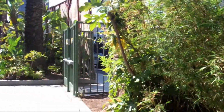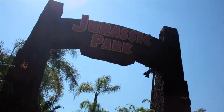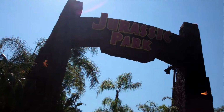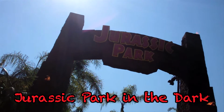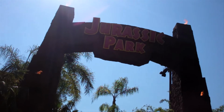And the studio tour is actually going past us right now. And I can't forget about this. Jurassic Park will be open during Halloween Horror Nights. It'll be rethemed to Jurassic Park in the Dark. So they'll be adding some more stuff to it for Halloween Horror Nights to make it a little more scary.